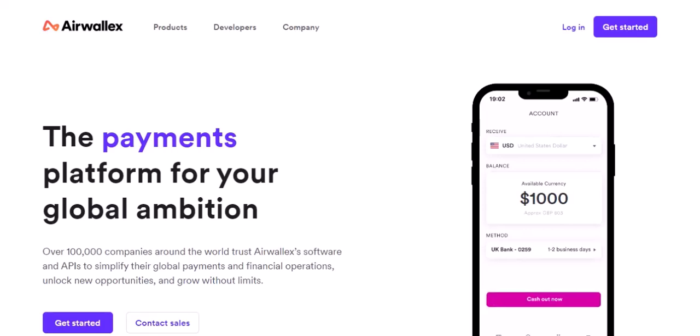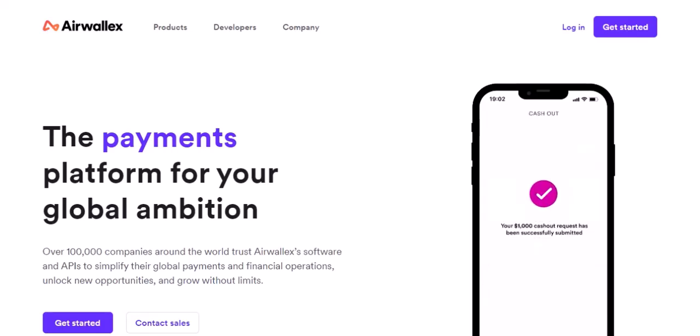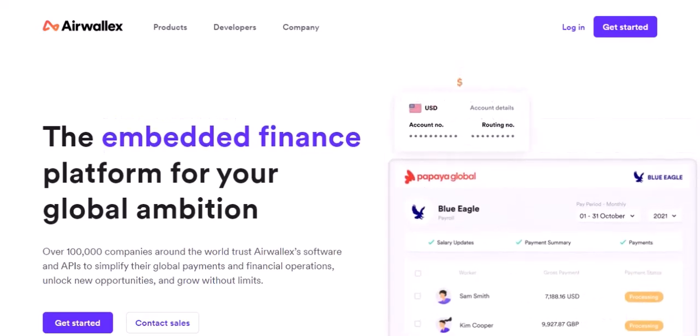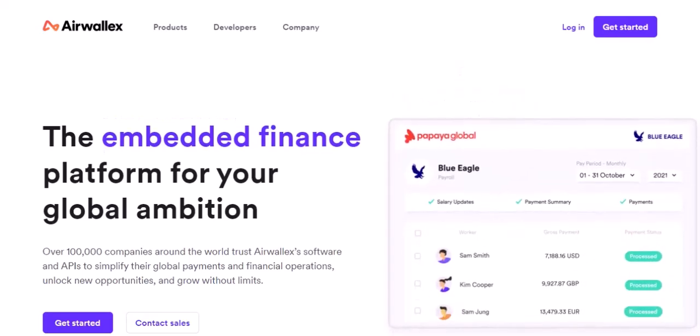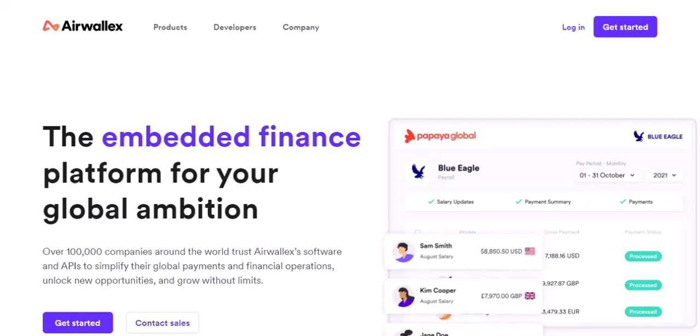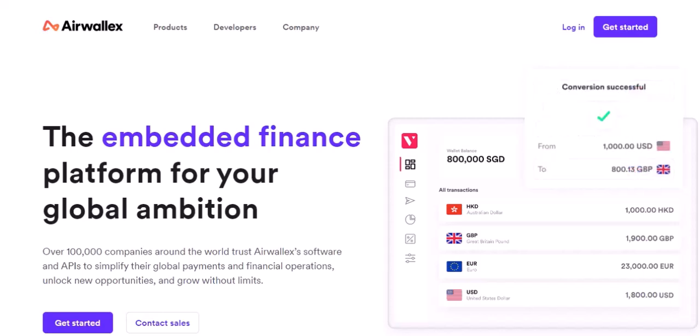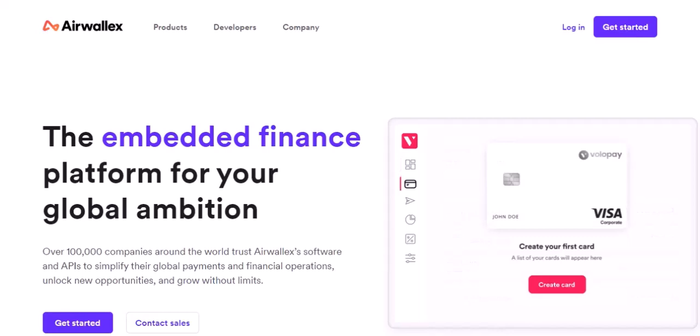Ever dream of having your own expense card, but flinch at the fees traditional business cards bring? Maybe you're a freelancer or run a side hustle, drowning in receipts and yearning for a simpler way to track your business spending. Well, buckle up, because we're diving deep into the world of Airwallex to see if it can be your personal expense management knight in shining armor.